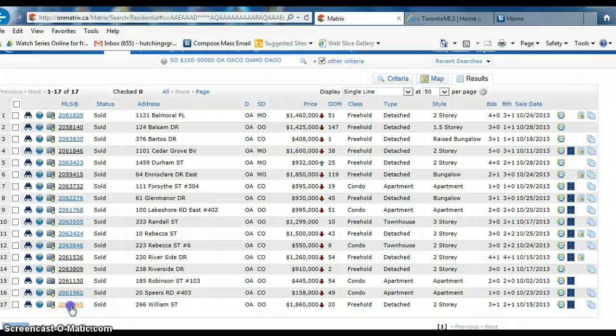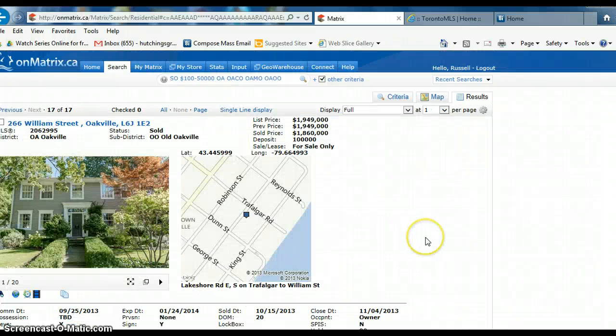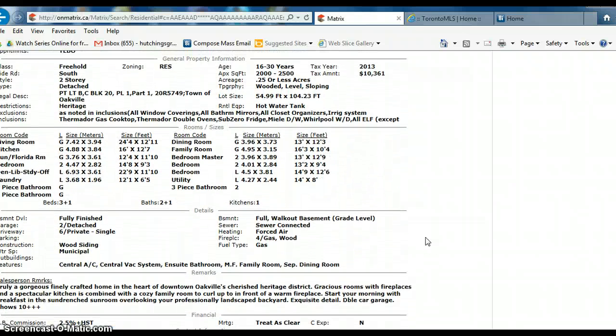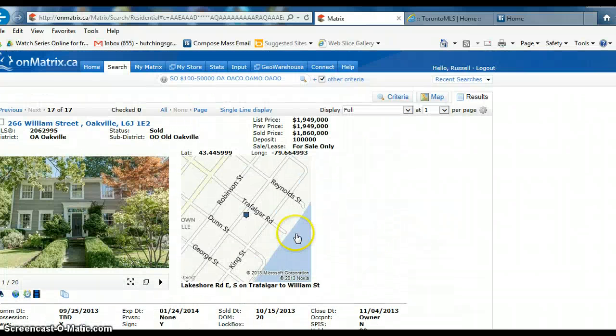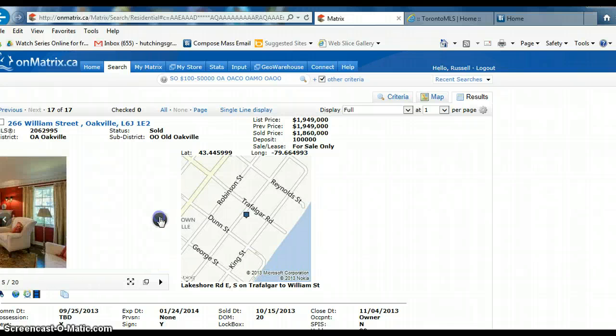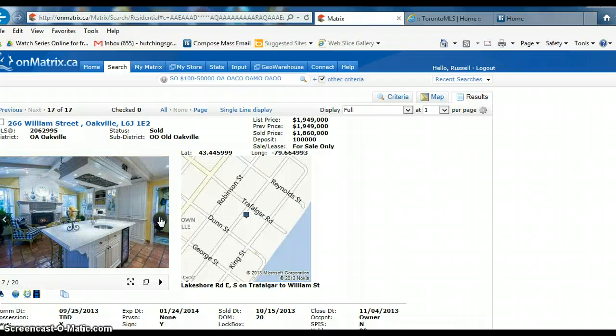And just to give you one more example of one of the more recent solds in the last 2 weeks, on William Street, of course, in the prime district of downtown, just west of Trafalgar and south of Robinson, south of Lakeshore. A beautiful renovated century home in the Heritage District with a Heritage designation, and that one ended up going for $186. Which is reasonably good value for that as well. Of course, prime location where most people want to be.